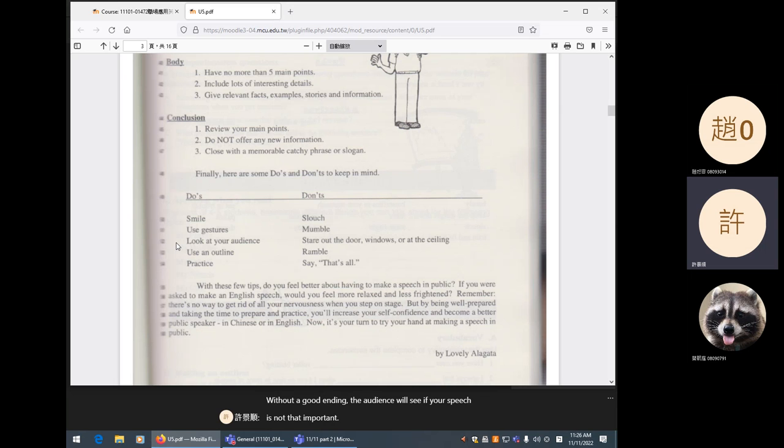So try to find some way to end on a note of the future, push your audience into the future, tell them why your speech was worth listening to.